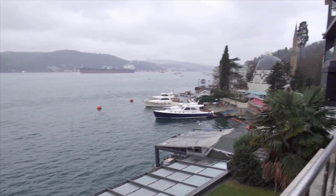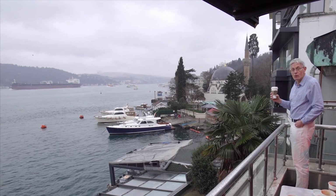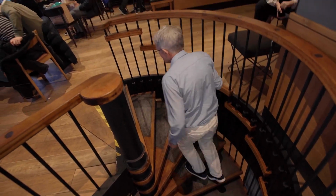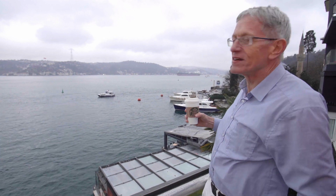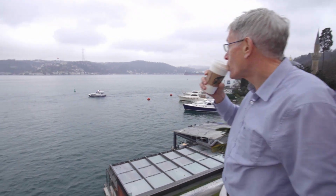I think I've discovered the branch of Starbucks with the best view in the world. Yes, I've just bought a £2 very tasty cappuccino. The view, though, absolutely priceless across the Bosphorus to Asia.